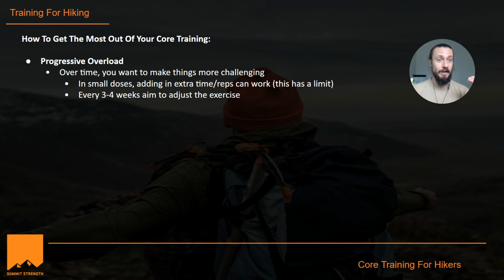So within those 3 to 4 weeks, you do an exercise 3 or 4 weeks in a row. Within that time, each time you do it, you try to add a little extra time, or a few extra reps, or whatever it may be. Do a little bit more, a little bit more. Reach that 4 week point, and then you're like, okay, now the body wants a bit of a change. I'm just going to adjust this exercise a little bit to give the body a slightly different challenge to keep me moving forward. So there's a couple of different ways you can go about this.